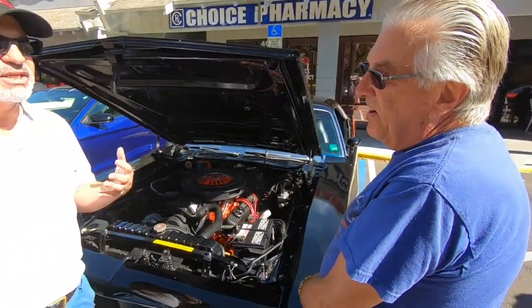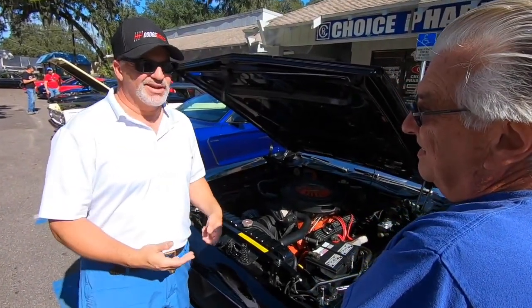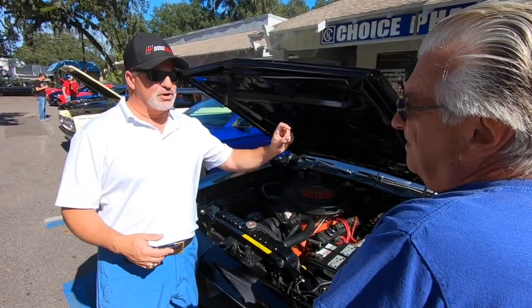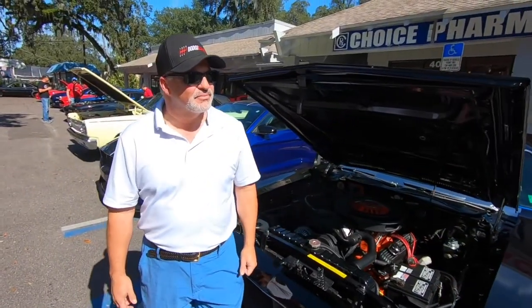Now, it's not just wires, it's an actual blower motor under it. Right. So it's not like what you would expect to see on a modern car, with the electric wires going through the window. This is an actual blower motor on the side. Yeah, it's actually called a defogger.